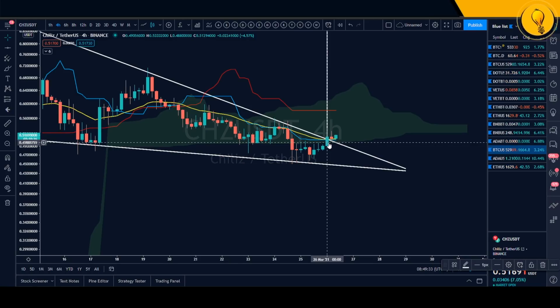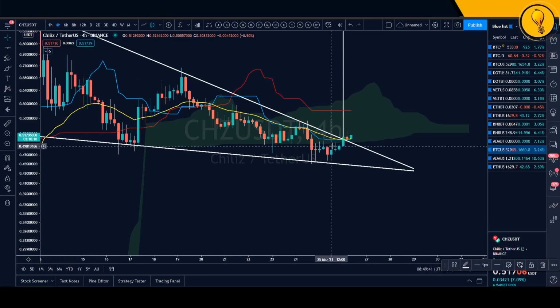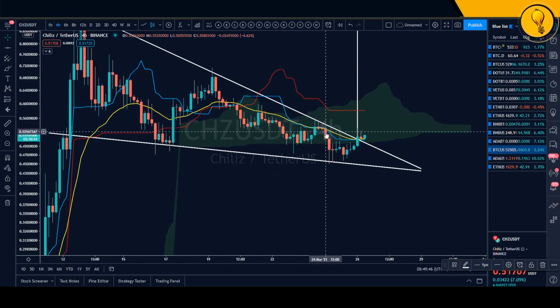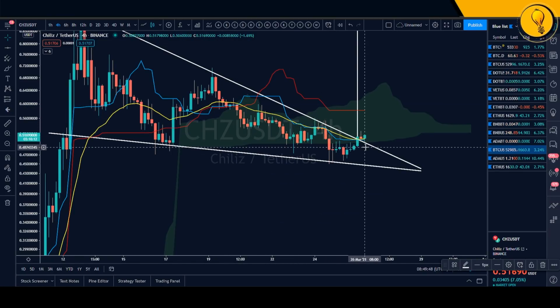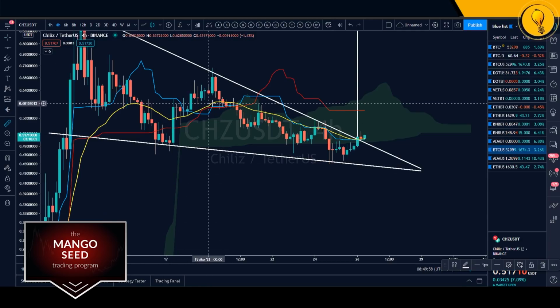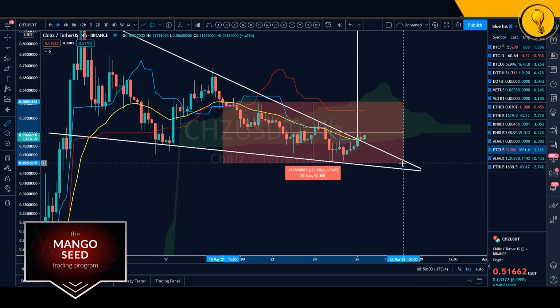But you'll essentially have our settings, which is the double settings on the Ichimoku cloud. So far, we're living inside the cloud as well as over the 21 EMA and the Tenkan. Now, if I just zoom out of this price action, I want you to notice something about this entire downtrend on the 4-hour that Chiliz has been in. We've held that 21 EMA as resistance ever since we broke right here on the 19th of March. Since then, Chiliz actually had a good, what was this drawdown? 25% drawdown.